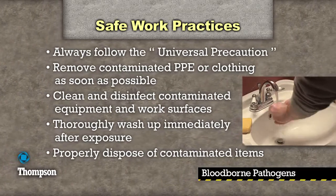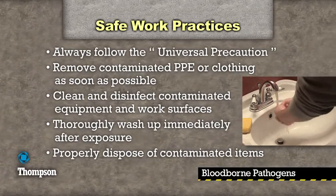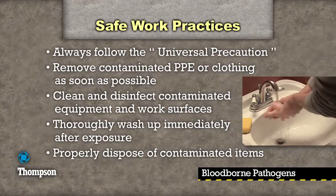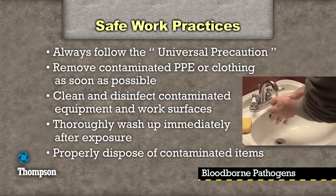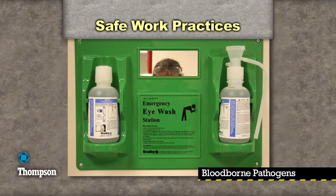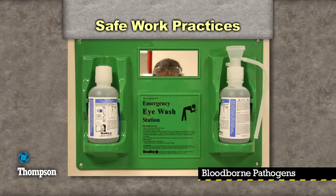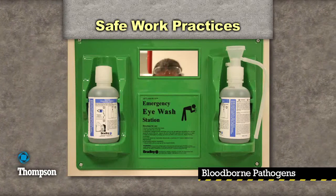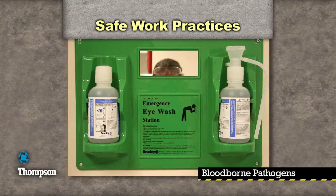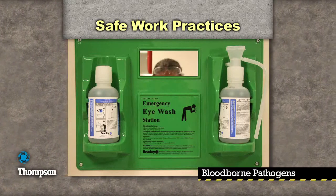Thoroughly wash your hands, face, and any other areas of your skin that may have come into contact with body fluids. If you believe that blood or other potentially contaminated body fluid was splashed into your eyes, go to an emergency eye wash station immediately and flush your eyes. Finally, properly disposing of contaminated items in appropriately labeled bags or containers will help prevent someone from accidentally being exposed.